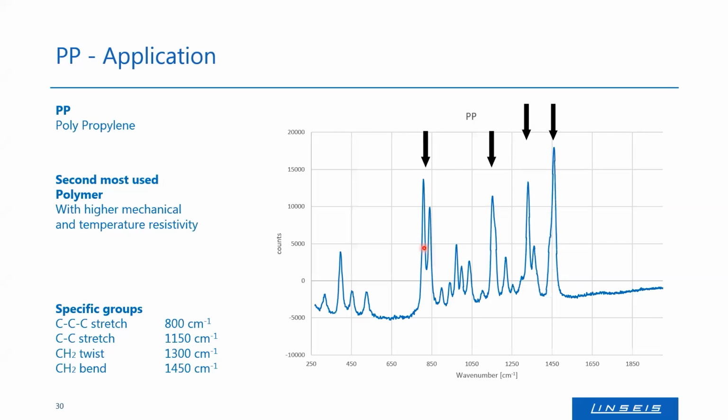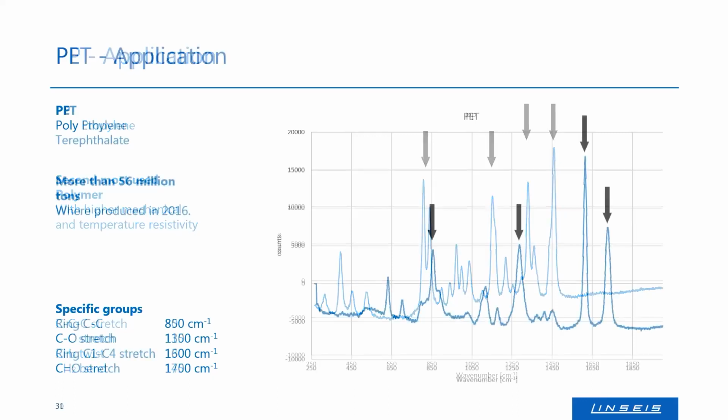On the other hand, of course, we have some other polymers like polypropylene. That's the second most used polymer, with a higher mechanical and temperature resistivity. Here we have different groups like the CCC stretch, but sometimes also the same groups, because of course all of them are polymers. So it could sometimes be hard to determine the differences, but for example the CCC stretch here at around 800 per centimeter wave number is a good indicator for this sample.